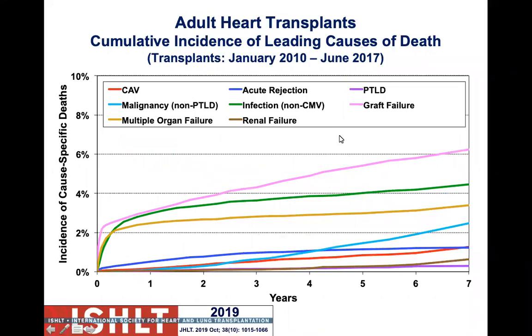This is the cumulative incidence of the leading causes of death over the years. As we mentioned earlier, graft failure remains there. Infection is also there, and multi-organ failure as well.